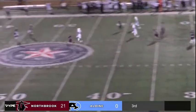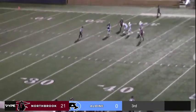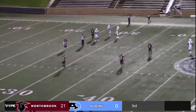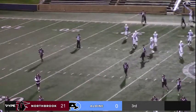Here you are with the punt. And this is going to take a nice bounce here for the Mustangs, all the way back to the 28-yard line. That's where the Raiders would take over with their first possession of the second half. Still up 21-0. You are listening to Vype Live. Raiders take over.